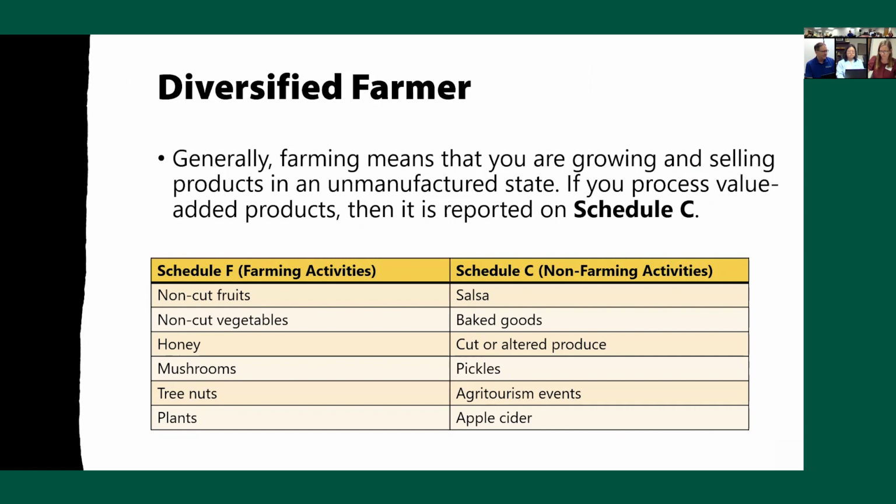A lot of times, and I think I talked a little bit about this on the slide before, for somebody that's very diversified in farming, how does everything fit in? Generally when we talk about farming activities, we refer to things where you're growing and selling products in what we call an unmanufactured state. If you look here on the left-hand side of this table, for things that might fit better into a Schedule F for farming activities, there's growing fruits and vegetables but not processing them at all. So maybe you're selling them at a local farmer's market or selling them to a grocery store or some other retailer out there as well.